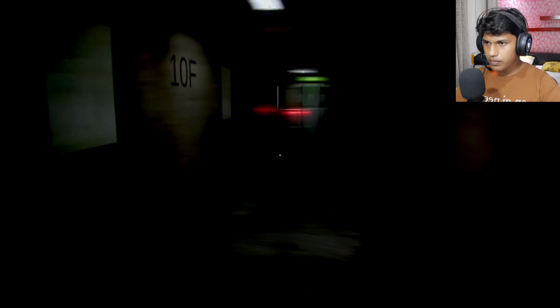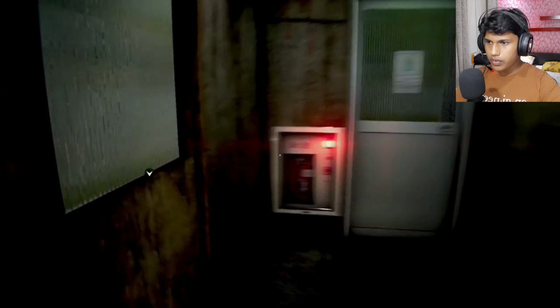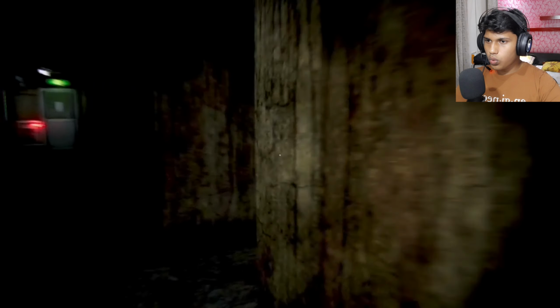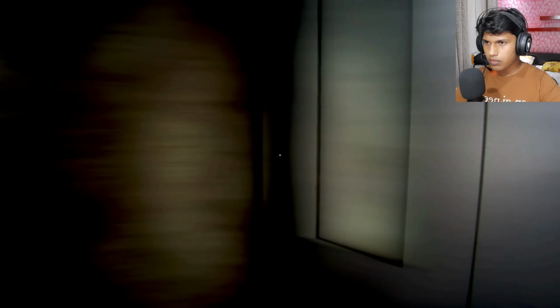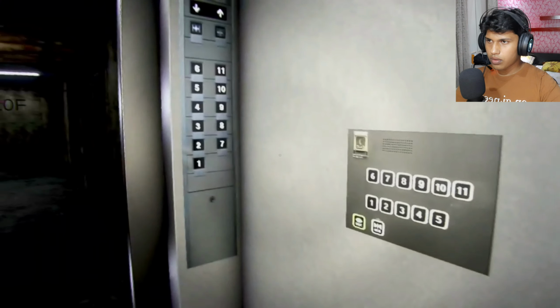Okay, I'm gonna lock this. Lock this as well. And then lock this. I need to lock the last door as well. There. Let's go. Hopefully the elevator here works. What do we do? Go to the last and final floor.